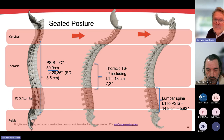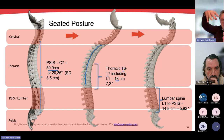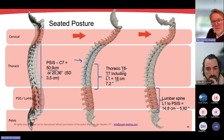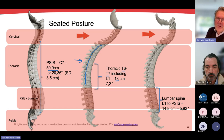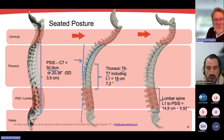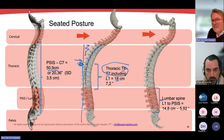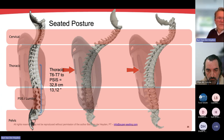Thoracic, and then T6, T7 to L1 is 18 centimeters. T6, T7 is where the apex of the thoracic spine is probably the most pronounced. You've got to see it like a banana or a sausage, right? And the sausage has a bend to it, and that bend would be around T6, T7, right? So that's what you've got to remember. So if I start measuring, if you have a back support here, then it makes contact with the apex, right? And all this is a rain catcher, right? So the apex being T6, T7 to L1 is 18 centimeters, and then L1 to PSS is 15 centimeters. You're adding those values up, and then you have 32, perhaps 33 centimeters.